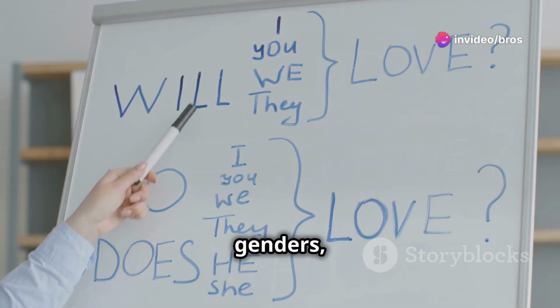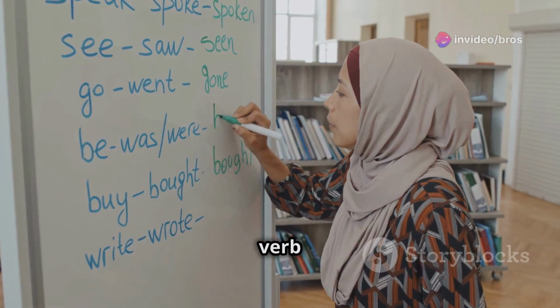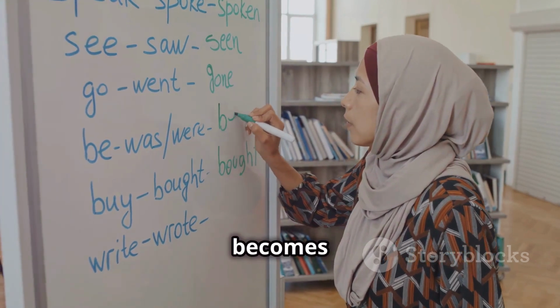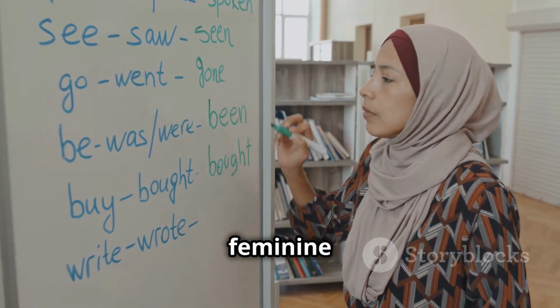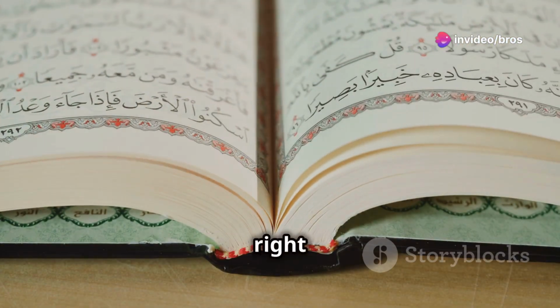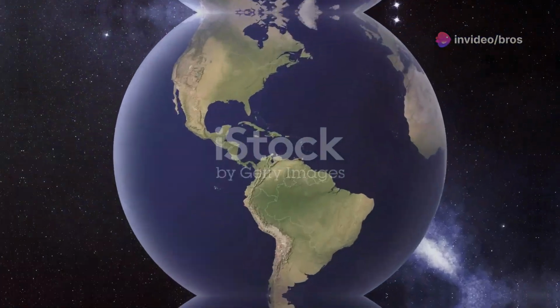Arabic nouns have genders, either masculine or feminine. This impacts adjectives and verb conjugations. For instance, kabir, big, becomes kabira when describing a feminine noun. Don't worry too much about mastering all the grammar rules right away. Focus on understanding the basics and building from there.